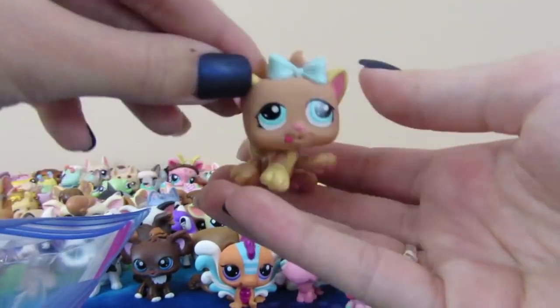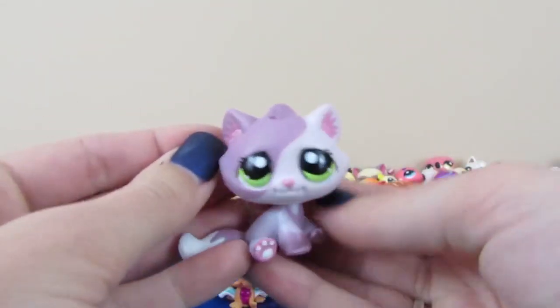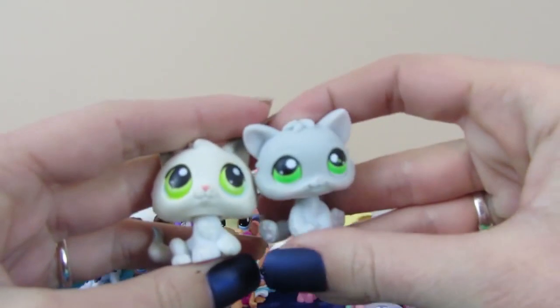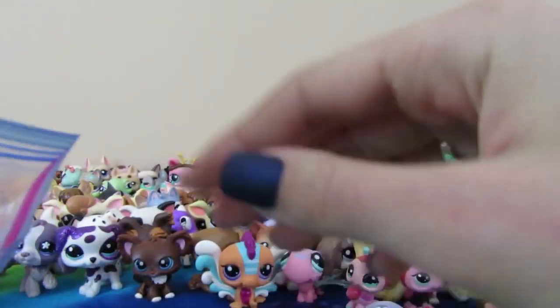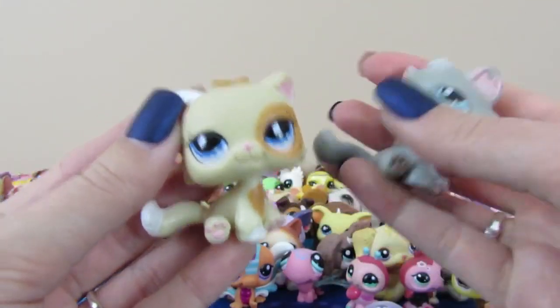This one comes in a trio. New cat that is velvet, really nice cat. A purple kitty has initials on the bottom. A gray cat and a white cat. Pink magnets, blue, green eyes, both of them. Oopsie. Oh my gosh, this is like my third of this one. So three of this one.